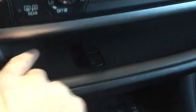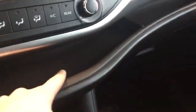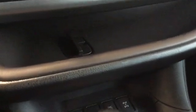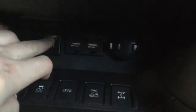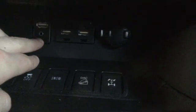Plus this little piece right there allows us to plug in any devices underneath here, string them through, and just have them placed all along to keep cord management to a maximum, I guess you could say. So underneath there we have 2 extra USB charging drives, plus a USB to connect our phone, and then we have our auxiliary, and then right here is a 12-volt DC outlet. We can close those. Then we have a couple controls right down here.